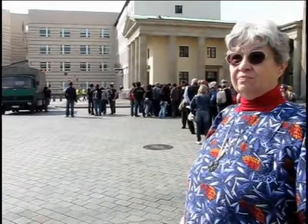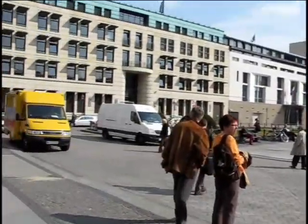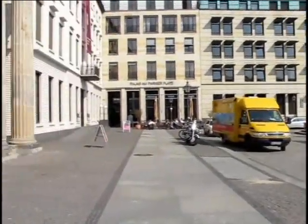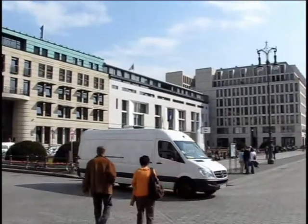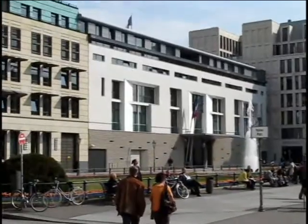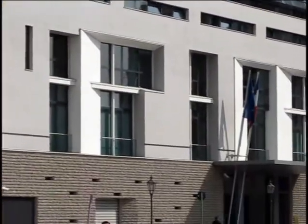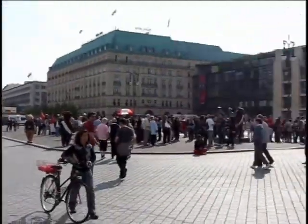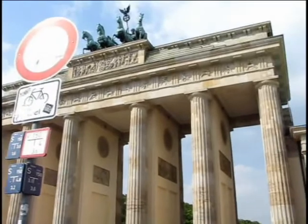On our left is, I believe, the French Embassy. Seems to be, yes, there's the French flag, the second building down. So this was what amounts to Embassy Row before World War II. This is the symbol of Berlin. The Brandenburg Gate, Embassy Row, Pariser Platz.